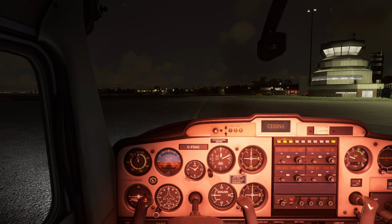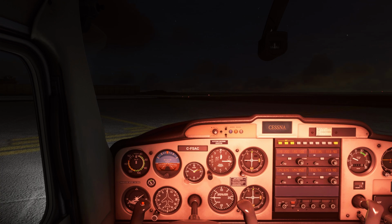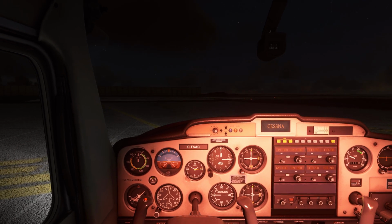Follow this taxiway all the way to the full-length holding point for runway 08 here at Toronto City Airport. We'll depart 08 and make a right turn, and you'll quickly see how the lack of the horizon forces you to rely more heavily on your instruments.